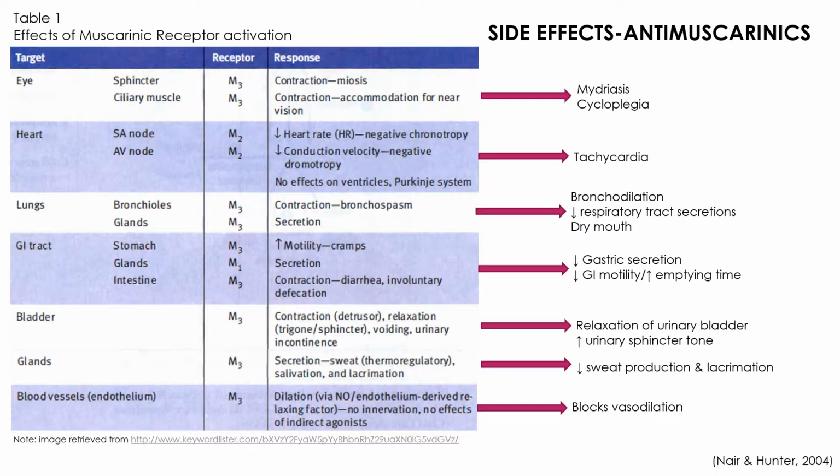In the GI tract, there is a decrease in contraction and motility, which overall decreases the rate at which gastric emptying occurs. In the bladder, there's relaxation of the detrusor muscle and an increase in urinary sphincter tone, which decreases eliminatory function. In the glands, there's a decrease in sweat production, which impairs someone's ability to properly regulate their body temperature, and also a decrease in lacrimation, which dries out the eyes. In the blood vessels, there's a block in the vasodilation, so you may see a bump in the patient's blood pressure.